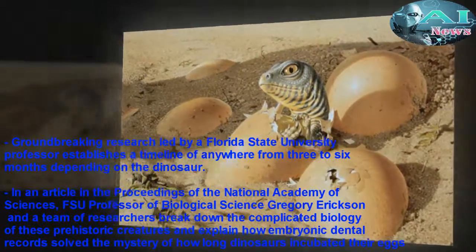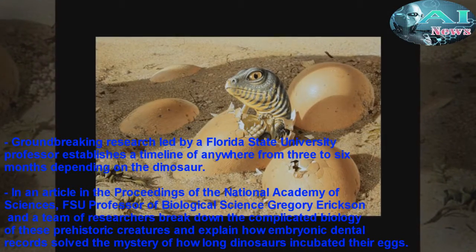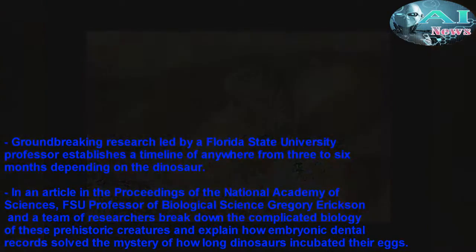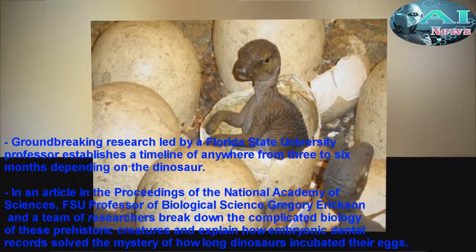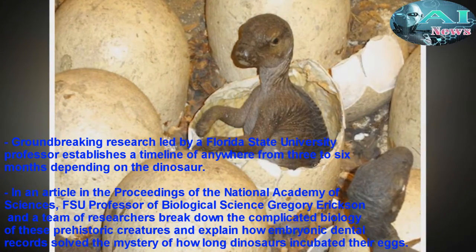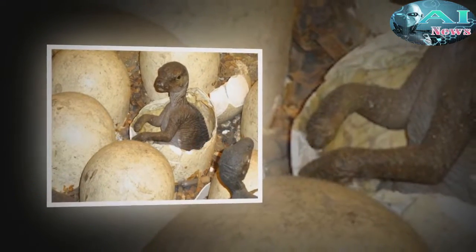Groundbreaking research led by a Florida State University professor establishes a timeline of anywhere from 3 to 6 months, depending on the dinosaur. In an article in the Proceedings of the National Academy of Sciences, FSU professor of biological science Gregory Erickson and a team of researchers break down the complicated biology of these prehistoric creatures and explain how embryonic dental records solved the mystery of how long dinosaurs incubated their eggs.